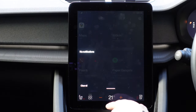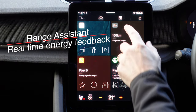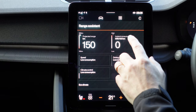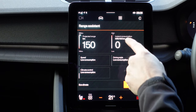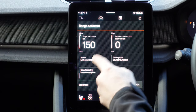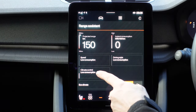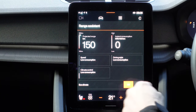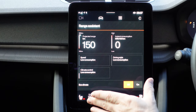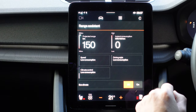Stepping you through each one of the areas one by one, obviously we've got maps, we've got predictive range. This I like a lot. This range assistant actually will show you in real time how much energy the car is using, what your driving style is like, and what sort of consumption you're going to be using. If your climate is using up a lot of energy and whether or not you're running the eco climate, which is probably a good point to start now on the climate, because this with the plus pack actually has the heat pump built into it.